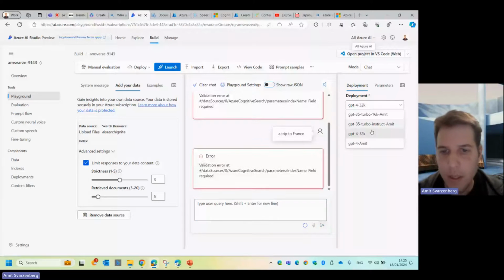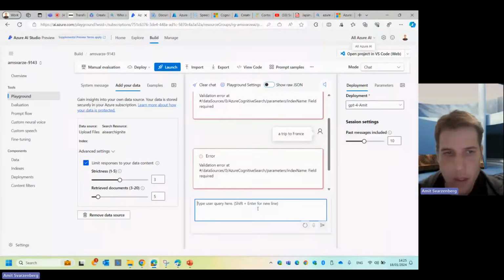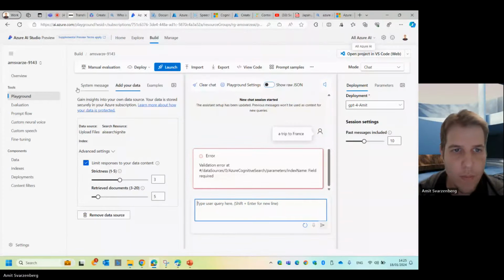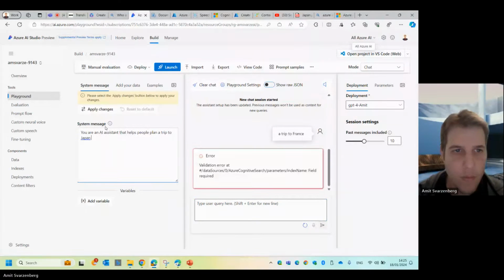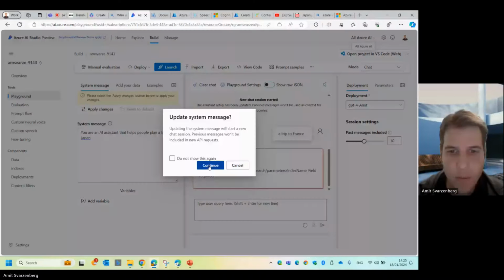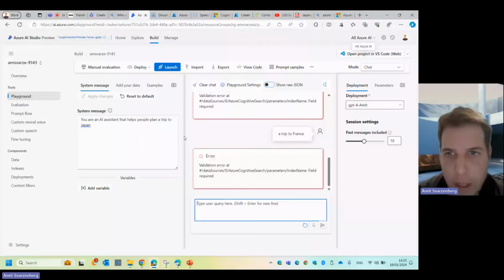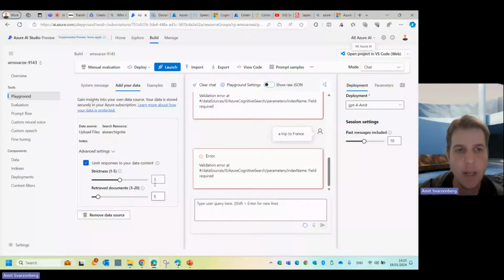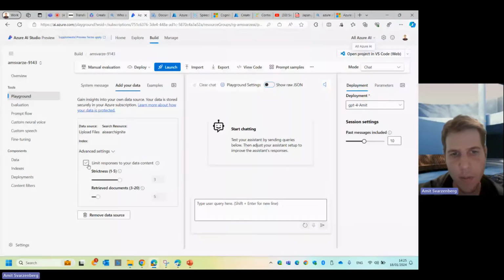Sorry, I have a bug over here, so I might have to restart the process. Okay, I'm not going to fix it right now because I don't have the time for it, but there is a bug over there. I need to understand why. Usually, you don't have to limit the response to your data if you want it to be more creative.